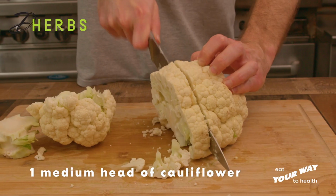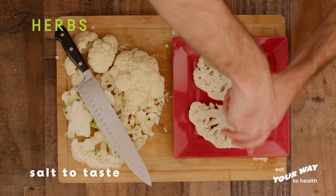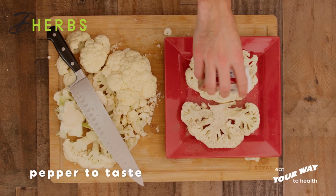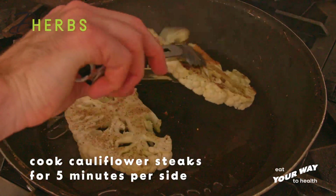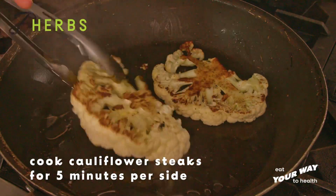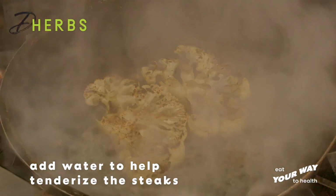Cauliflower is low in calories and high in fiber, making it great for weight loss. It's also rich in vitamins and minerals, including vitamin C, vitamin K, and potassium, and can help reduce the risk of cancer and heart disease.